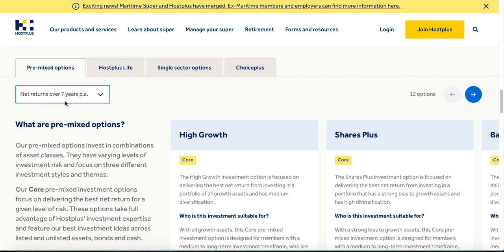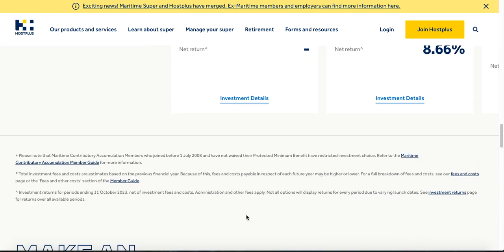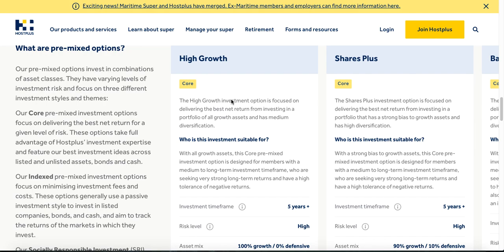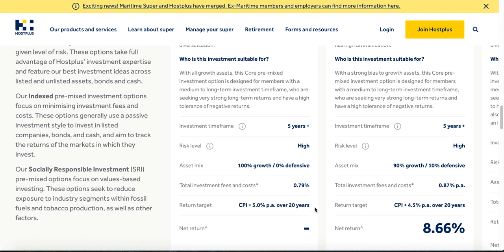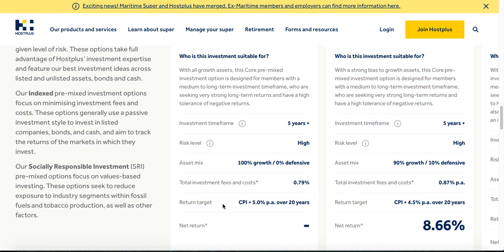So you've got pre-mixed options, which is showing the net return over the last 7 years. We have high growth shares plus. I'm just trying to see how to scale this over. Oh, here we go. So we've got high growth, which has had, it's actually not showing the returns here, is it? Return target of CPI plus 5% over 20 years. It's actually not showing the net return, so I do apologize for that, whereas the following share is showing a net return of 8.66%. Probably more importantly here, I like the transparency where they show it straight up, which is your investment fees and costs.